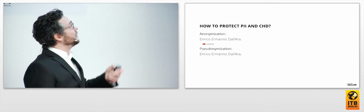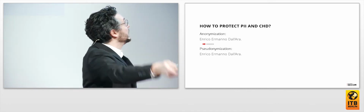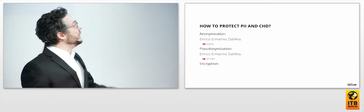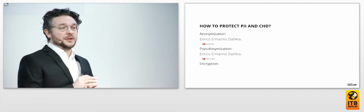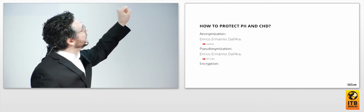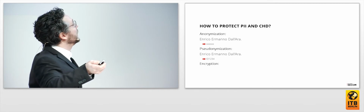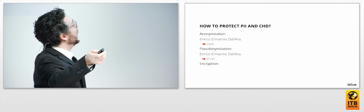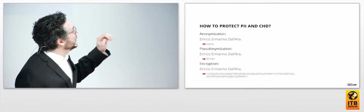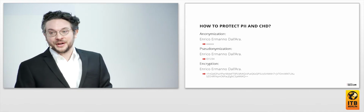Okay. Pseudonymization. If you take my name, Enrico Ermanno Dall'Ara again, and you substitute it with an ID, like 1, 2, 3, 4, it's a way to still have a reference to the data you want to store, and still be protected. And the last one is encryption, which takes the best of the two and basically takes my name, or the name of the data subject, throws it to some algorithm and computation, and in the output there is a string of basically totally meaningless characters to you.